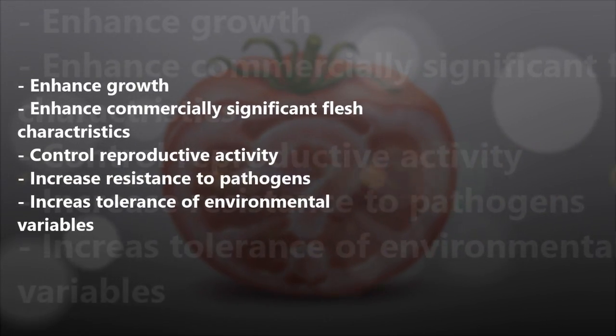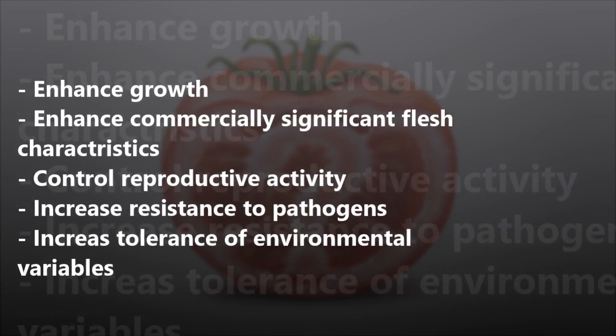Why do we have or need genetically modified foods? The main reasons people decide to modify the genetics of a species are various: to enhance growth and or efficiency of food conversion, to enhance commercially significant flesh characteristics, to control or regulate reproductive activity or to control fertility, to increase resistance of a species to pathogens and parasites, and to increase tolerance of environment variables such as temperature. For example, to make a strawberry ripe longer for consumers and their convenience. As GMOs continue to take over the food industry, they have made products significantly cheaper and enhanced convenience for consumers.